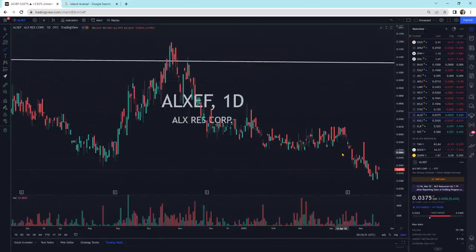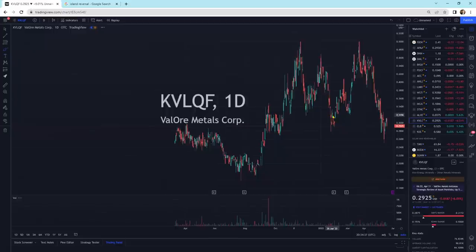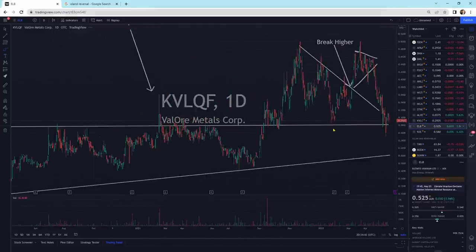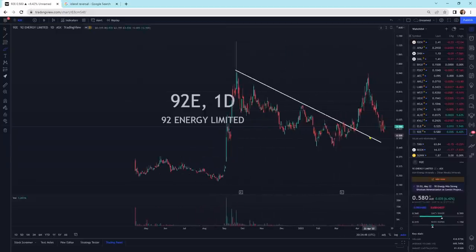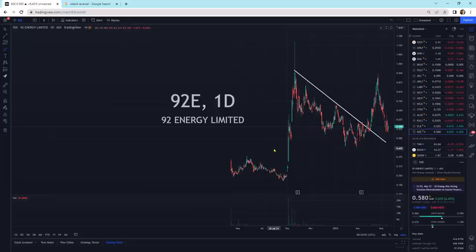ALXCF. There we go, pulling all the way down there. Valor Metals right on support. We'll see if that support holds. Elevate getting a little bit of an up day today, on support almost. Then we've got 92E getting a little bit of a bounce today, above the support line. So that's what I've got for the uranium sector, guys.